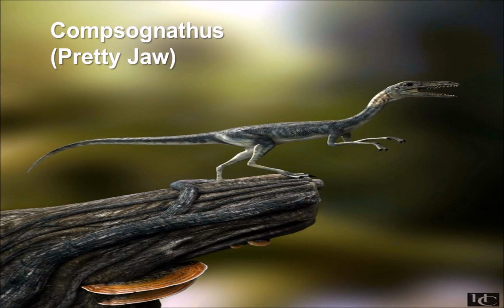Hello ladies and gentlemen, today we're going to have another video, and this little video presentation is going to be on Compsognathus, with the name Compsognathus translating to defined or pretty jaw. I don't know how much of a pretty jaw, how defined this image of Compsognathus sort of comes across as, but scientists do have an unusual way of naming things.